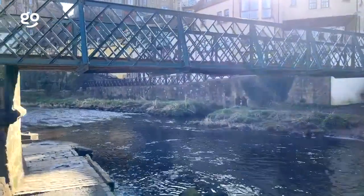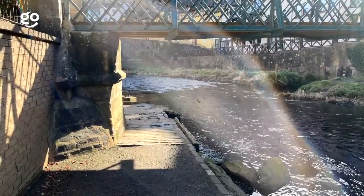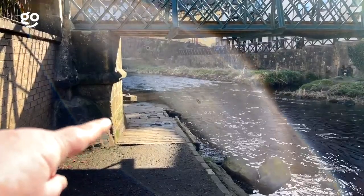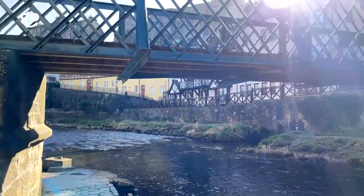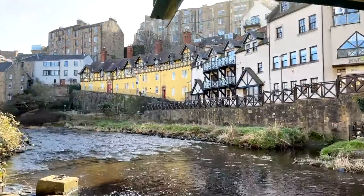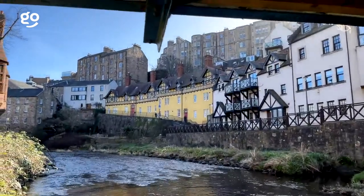Now, I said that there was a flood. It flooded a couple of weeks back. So to the second line of stonework just here, so you've got one row, two rows, it was flooded to here. And I had to wade through it on a tour, which was a very interesting experience, shall we say. Something I never thought I would do as an adult, go paddling in the Water of Leith.